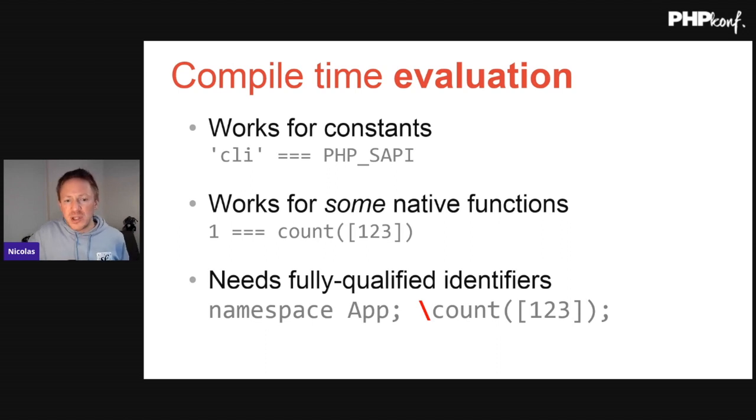There is only one limitation, which is that the function should be fully qualified at compilation time. So usually it means that if you are within a namespace, you need to prefix the function call with a backslash, or you need to declare at the top of the file use function count, so that PHP can know at compile time which exact count function you are referring to.